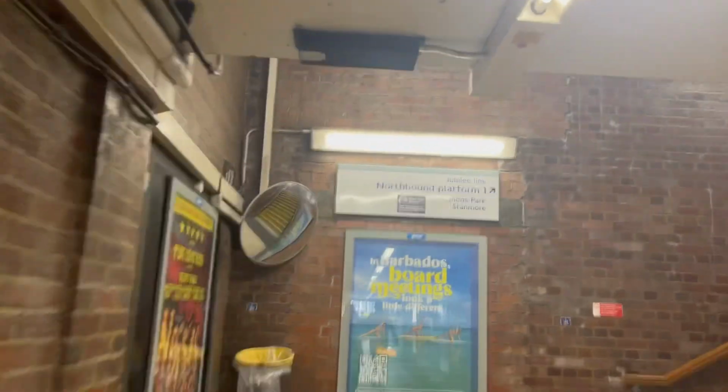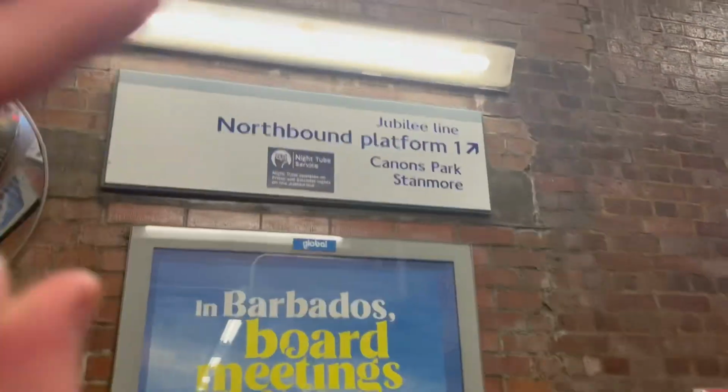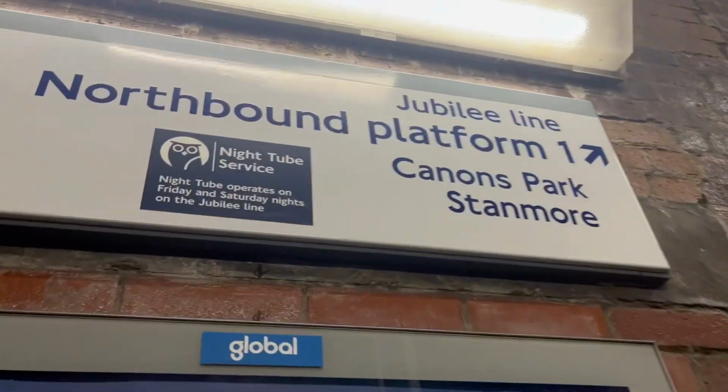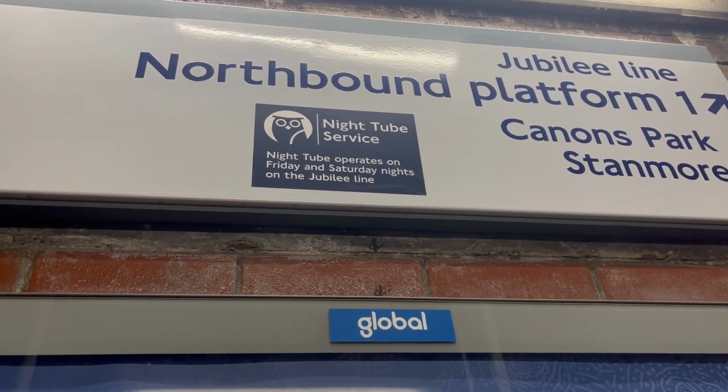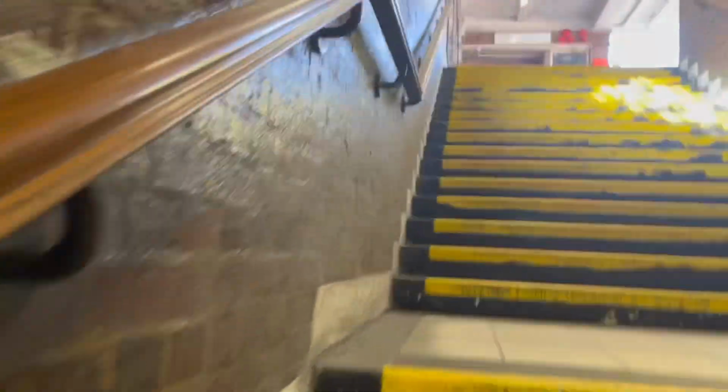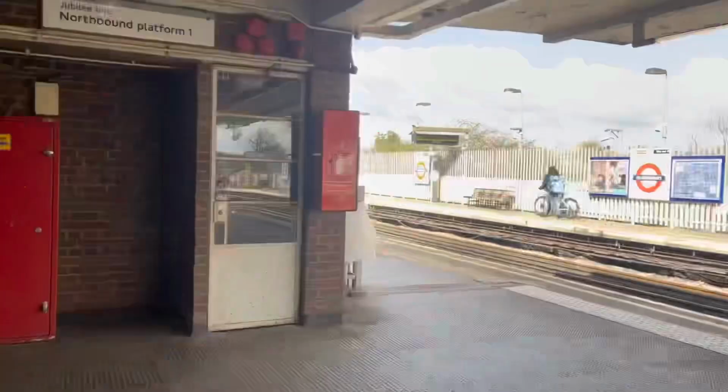Northbound, northbound, northbound. Oh, check this out as well. Night tube service on Friday and Saturday nights. And there's me for my selfie stick again. Right, up to the northbound platform. Here we go. Right, I'm on the northbound platform and I've got 5 minutes now. I believe it's 5 minutes till I wait for my next train to Stanmore.